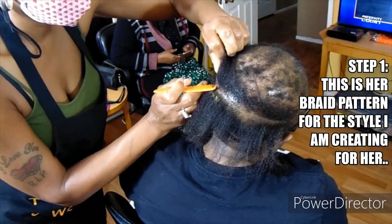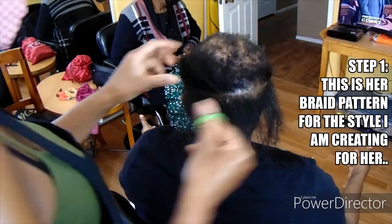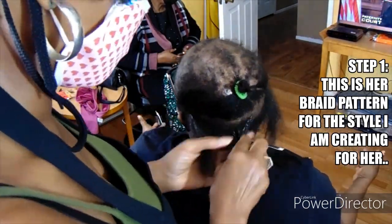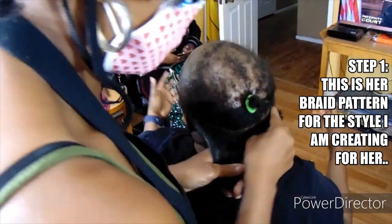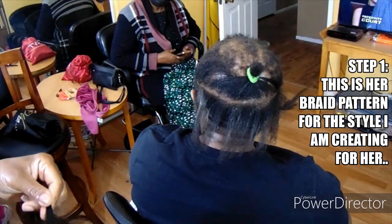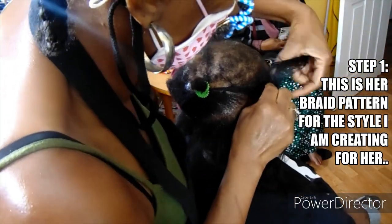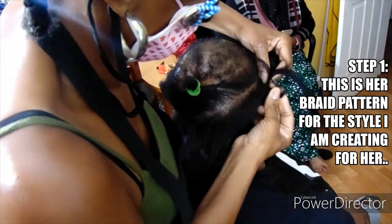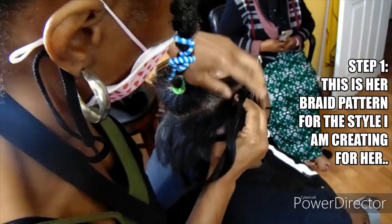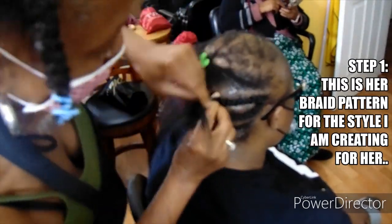So step one, I am going to start preparing her braid pattern. I'm doing a braid pattern that is going to be consistent with this hairstyle that I'm going to create. She wants braids, and I am going to create braids for her even though she has hair loss in the front. So if you are interested in how I achieve this style, please continue to watch. I am going to go step by step, and I'm going to come back from time to time to explain in detail each step that I am doing.